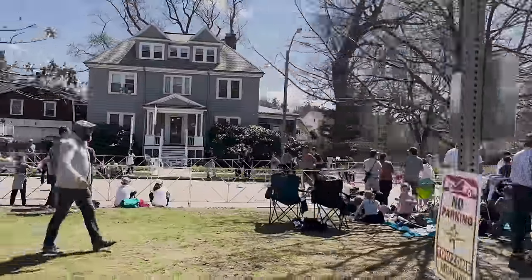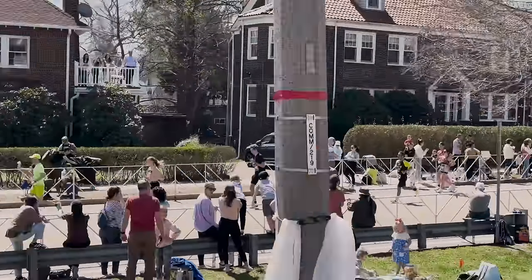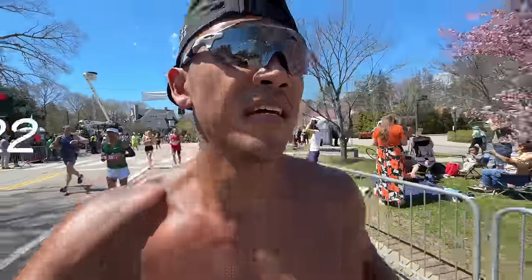And honestly for me, when I get to this point of the race, I try to keep my body moving forward, not looking back too much, and just taking one step at a time. This race is no joke.